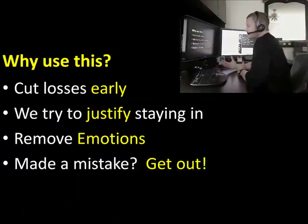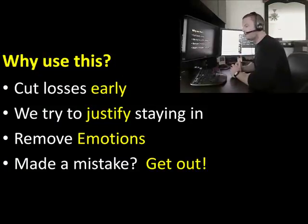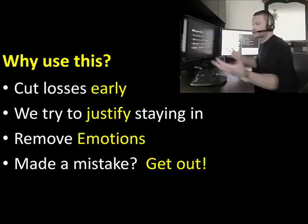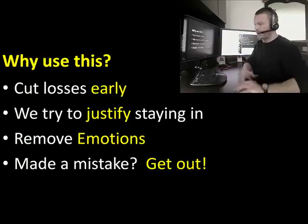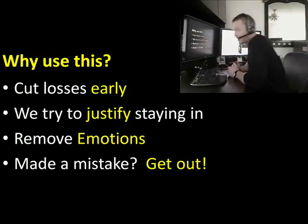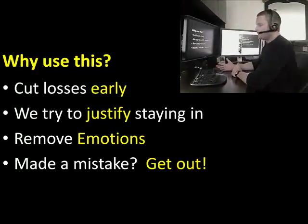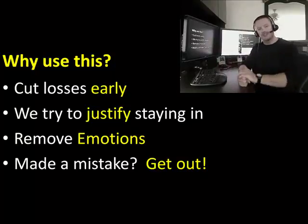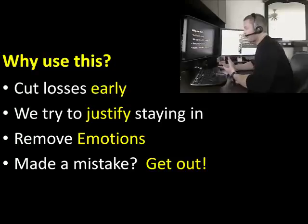Now, why do we use this? What's the most important reason that we use a mental stop? The first thing is to cut losses early. Now, we've heard this so many times, guys: cut your losses early, let your winners run. That plays over and over in our minds as traders when we fall asleep at night. But guys, that is so much easier said than done. We begin to justify staying in the trade.